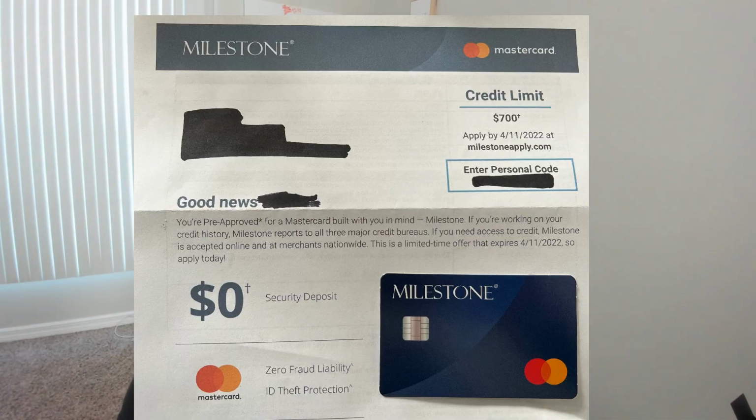To me, if you guys were to get this one, think about it like this: if you have bad credit, if you don't want to put down a security deposit, then you can easily apply for this one because they don't have a security deposit at all. And then you guys will still have that theft protection. So that's one thing I do like about it.